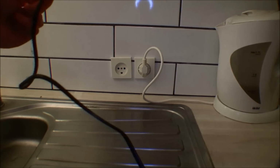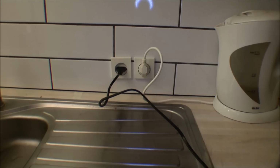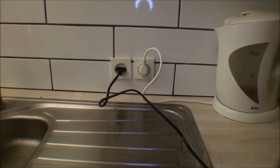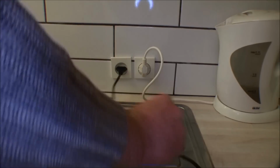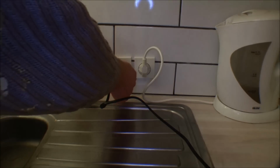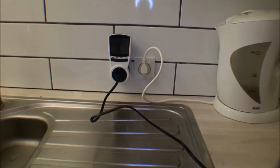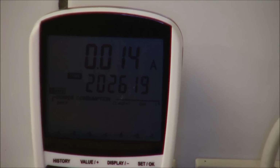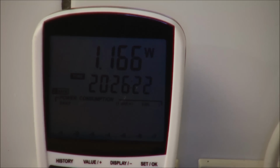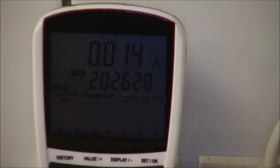Normally it's plugged in at the floor to hide the wire away, but just for convenience, we can plug it in here. The radio boots, but that doesn't show us how much power it uses, it just turns the radio back on. So we're gonna plug this in. Oh, the spider web, that didn't look good. So I'm gonna plug it into the power meter and plug the power meter into the wall, and we can see that it changed again, 0.014 amps, and that's 1.16 something watts. So about a watt in standby.